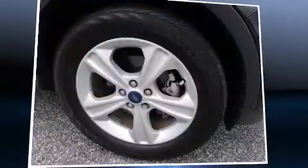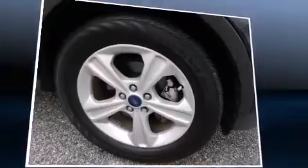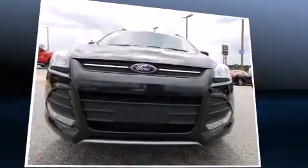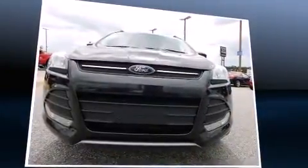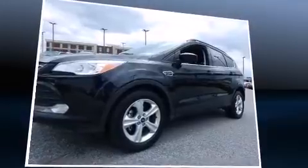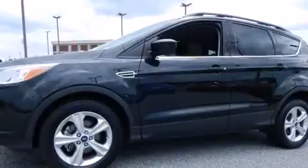Climb inside the 2013 Ford Escape. With fewer than 45,000 miles on the odometer, this four-door sport utility vehicle prioritizes comfort, safety, and convenience. It features an automatic transmission, front-wheel drive, and an efficient four-cylinder engine. The engine breathes better thanks to a turbocharger, improving both performance and economy.